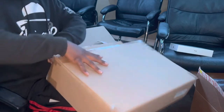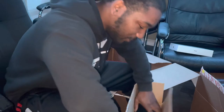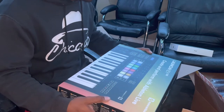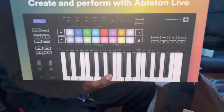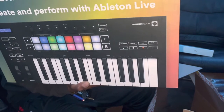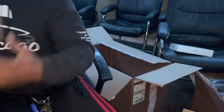They really blessed the studio, man. Thank you, Mark. Thank you. Great. New keyboard. I might put this to use today. I might make me some beats with this boy today, bro. I ain't gonna cap. Launchkey 25 by Novation. Works with Ableton. Definitely gonna see what kind of sounds they got. Definitely nice. Can never have too many keyboards.